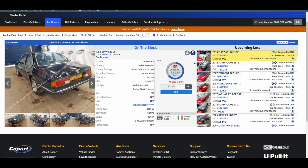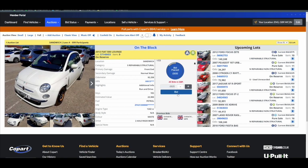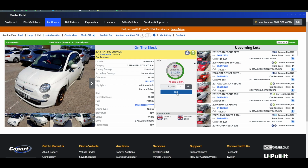Got another bonus time for this BMW. And if it's relatively low, I'll be honest, it does say it's on reserve, but if it's relatively low, it could be just a good little turnaround. Okay, here we go. New bidder. Blimey. Look at that. New bidder. This is 900. New bidder. Interesting. Let's go and see whether or not people are willing to go to 1,000 on that.